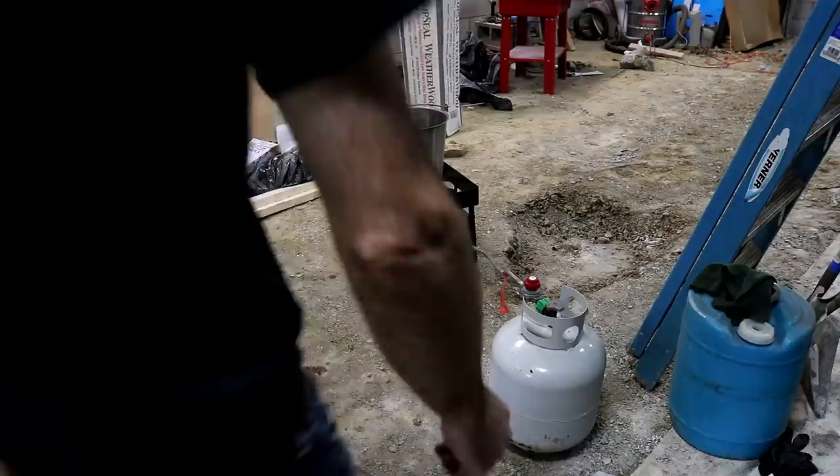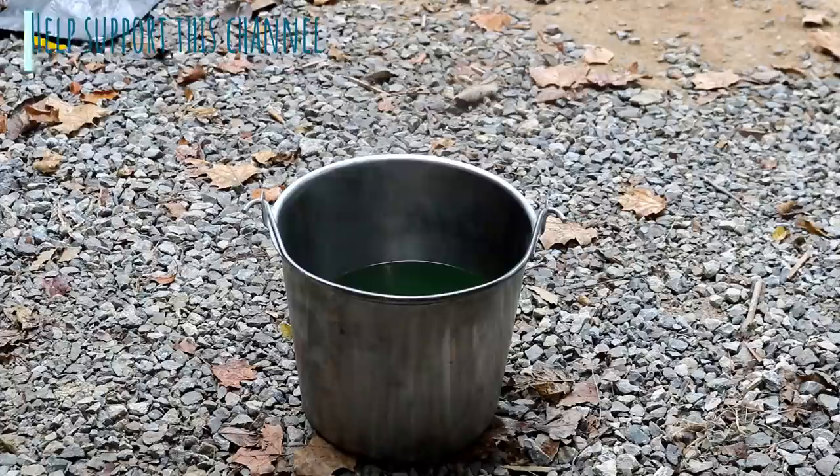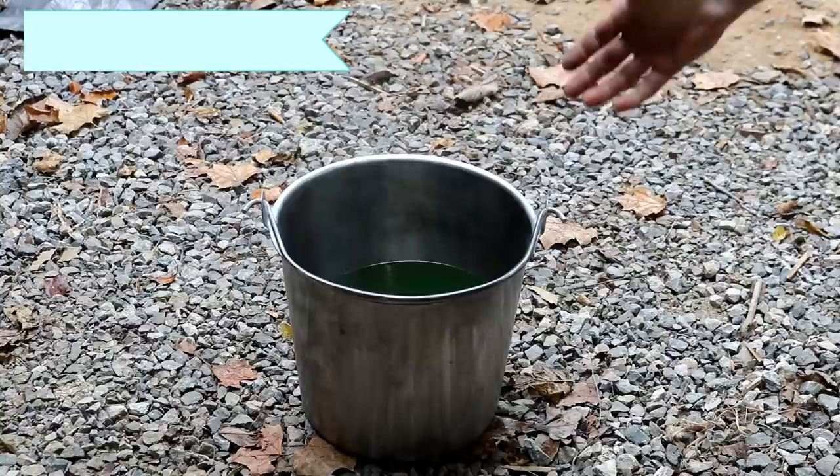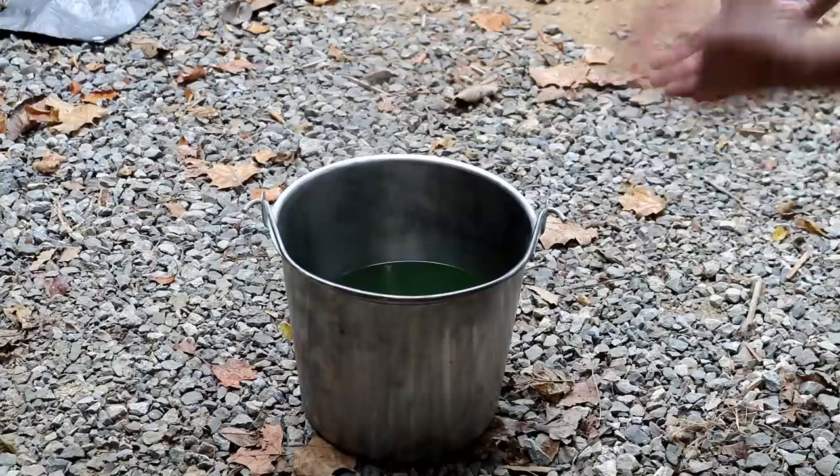So that's it. It has boiled for quite some time. I'm going to take this outside and let it cool down. So there's our concentrated wood treatment. It's definitely hot right now, above the boiling point of water. So if you added water to this right now, it would flash boil and could injure you. So leave it alone until it cools down. But, you know, we'll add one part water, one part concentrate, and then we can apply it to the wood.